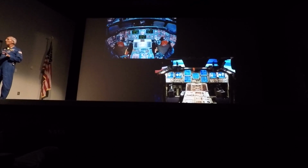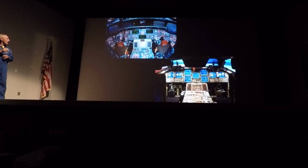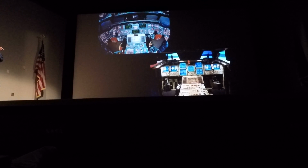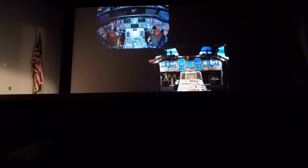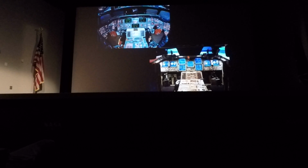You not only had to know how those switches and gauges worked when everything was going right, but think about it. You got 2.5 million parts operating all at the same time. What do you think the odds of a failure are? Very, very high. We did upgrade that cockpit in the 1990s, took out some of those hardwired switches and gauges and replaced them with more computer screens or multifunction displays, as NASA prefers to call them.